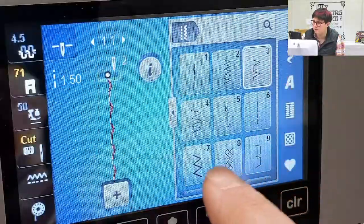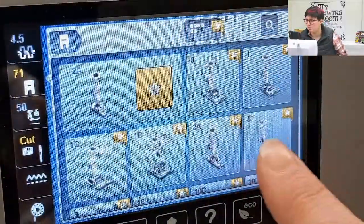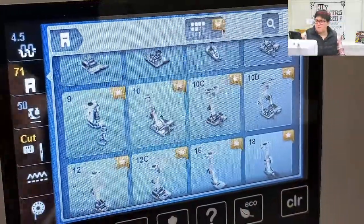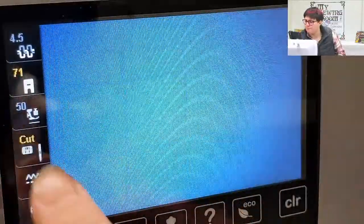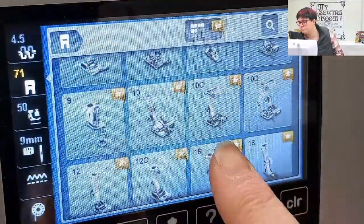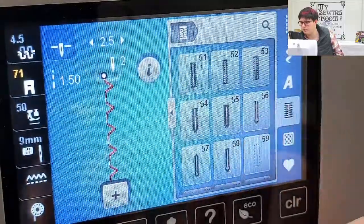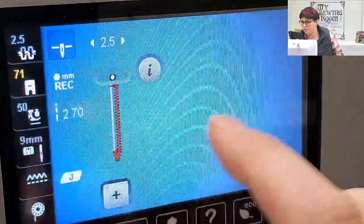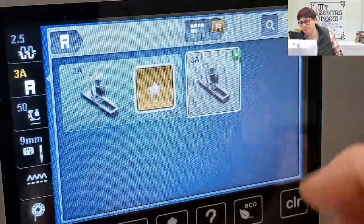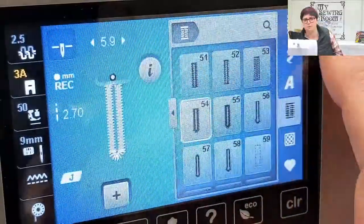But if we go into something else like our 3A and go into our foot selection feature, if we want just our starred ones, our number 5 foot is in there. Excuse me. Oh, no, it still says we have 70 foot 71. Go back to a 9mm plate. Some of these stitches are going to be available at all the places, some of them won't be. Your buttonhole stitches, if you go into your foot selection, it's going to tell you it wants a buttonhole foot. Pretty straightforward. You can tell it you have a buttonhole foot nice and easily. That is the recommended foot for the activity you selected.